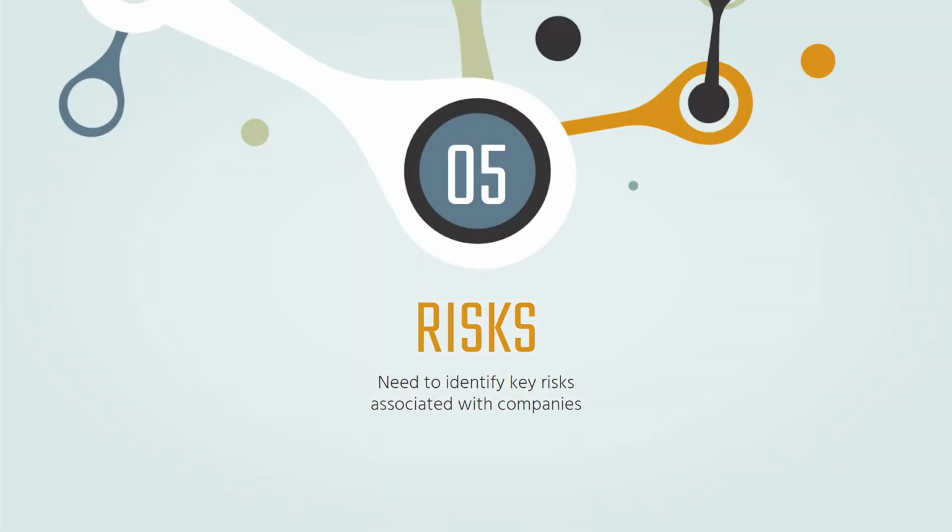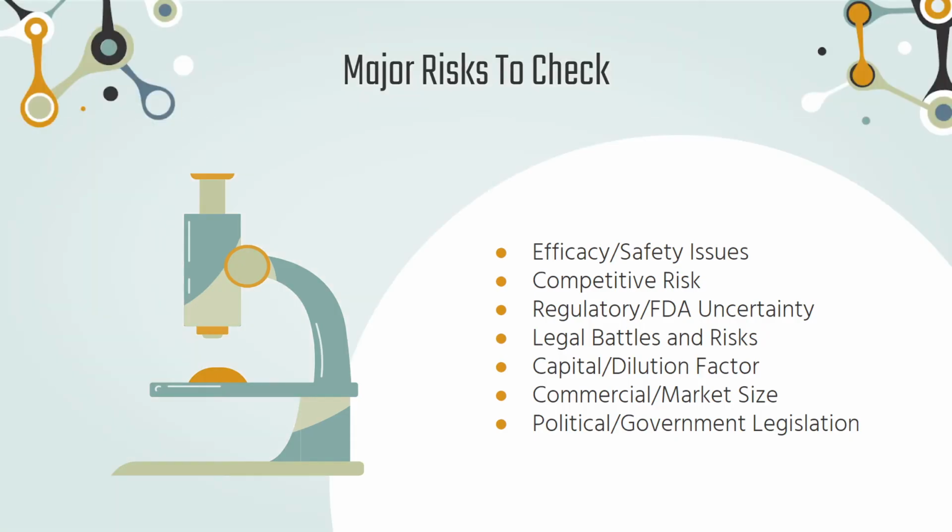Now, if we talk about some major risks to identify or look at for these companies, it's always good to go through and check out all of these risks, because these are just some of the common risks that biotech companies could be facing. They could be facing efficacy or safety issues if the drug isn't efficacious or has safety concerns. That's never a good thing. Competitive risk, right? What drugs are being developed, what competitors are out there. The regulatory and FDA uncertainty, right? Will the drug be approved? Stuff like that. Legal battles and risks, right? What does the IP landscape look like for that product?